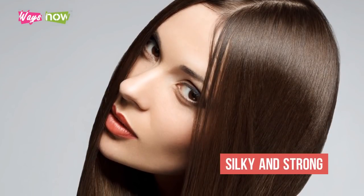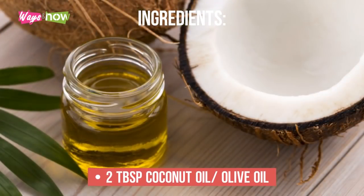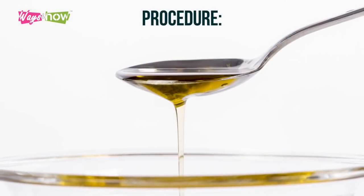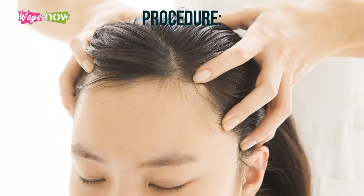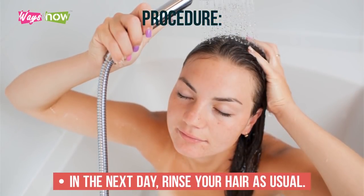Olive oil is effective because it can stimulate hair growth and can serve as a natural conditioner, making your hair silky and strong. 2. Flaxseed oil. Ingredients: 1 teaspoon flaxseed oil, 2 tablespoons coconut oil or olive oil. Procedure: combine the flaxseed oil and coconut oil or olive oil. Massage on your hair and scalp. Leave it on overnight. In the next day, rinse your hair as usual.